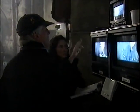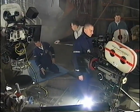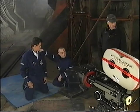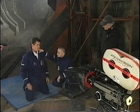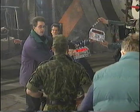So Michael Apted not only has to cope with the first major action scene, but also has to integrate a new principal actor into the whole operation. Immediately, he sets to work on getting the two actors working together on this scene, which is full of conflict, lots of close-ups, lots of reaction shots.